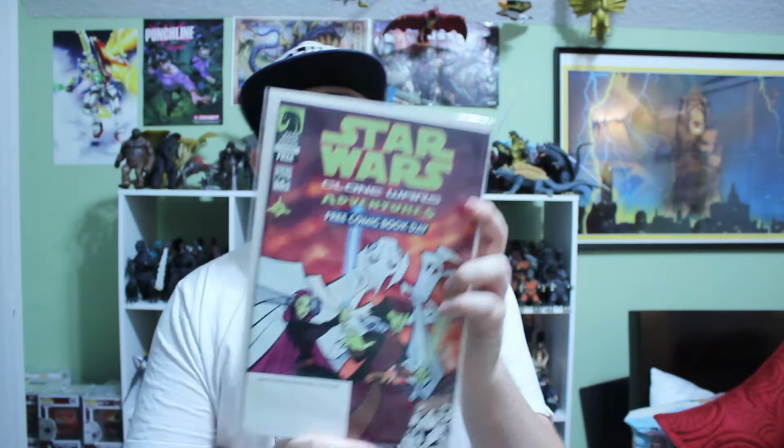Like, I think that the Heir of the Empire trilogy, the Thrawn trilogy is amazing. This one's pretty freaking cool, actually. So this is a free comic book day book, but it's really, really cool because it is Clone Wars and it's Genndy Tartakovsky's original Clone Wars, so the one that I grew up with. And to note, this is actually the first appearance of General Grievous, I think, ever.